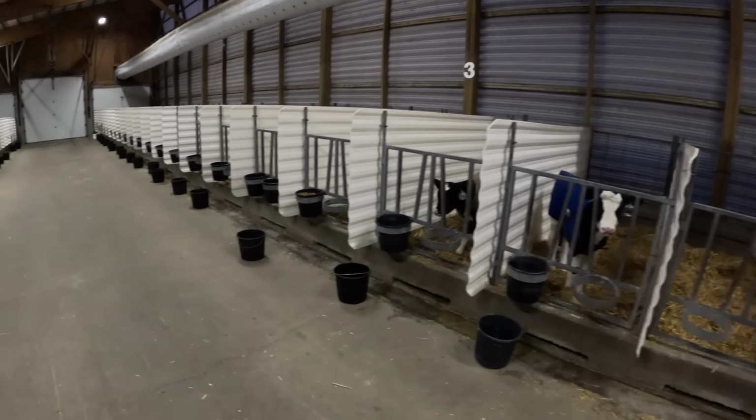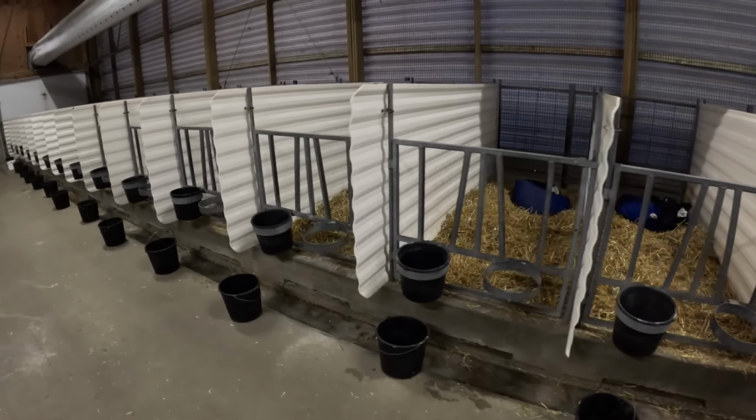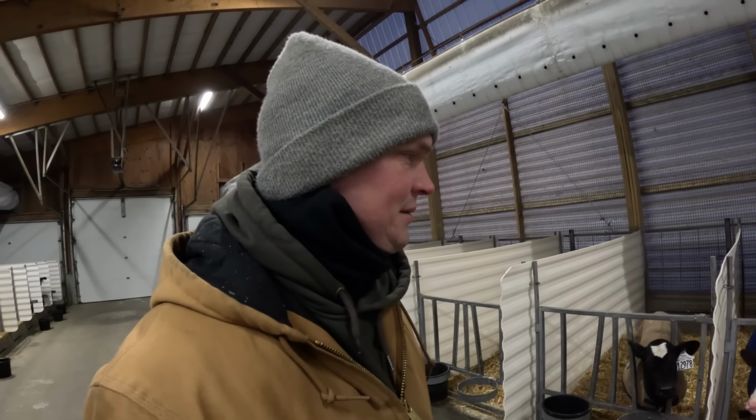In our calf barn here now, checking on these younger calves. Mauricio and Brian will be coming in here to feed these calves shortly. I just checked the thermostat here that controls these air tubes, and it's about 15-ish degrees Fahrenheit in this barn currently. So that's about 35 degrees warmer in this barn than it is outside.